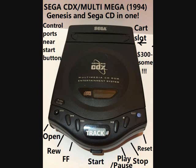The controller ports were near the start button at the bottom. And at the top you see the drive, or the cartridge slot for the Genesis games. And towards the bottom are the buttons that will open, rewind, fast forward, start, play, pause, stop, or reset. And there's a little digital reader that shows the track number.